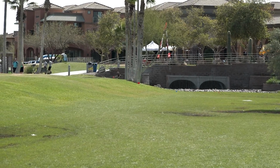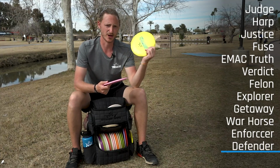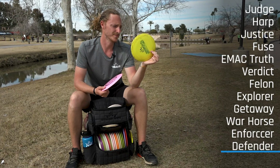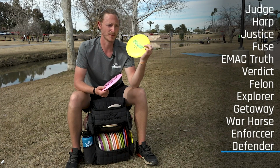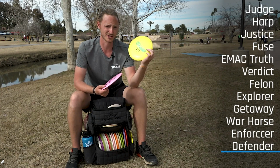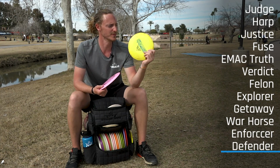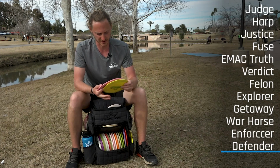So this is a Bio Defender that I've had for a couple years now. I think almost 3 or 4 years. This thing is my most understable driver I have in my bag. It's strictly backhand, and it's good for kind of pipe and tunnel shots, hyzer flips, and big turnovers. It goes a long ways.